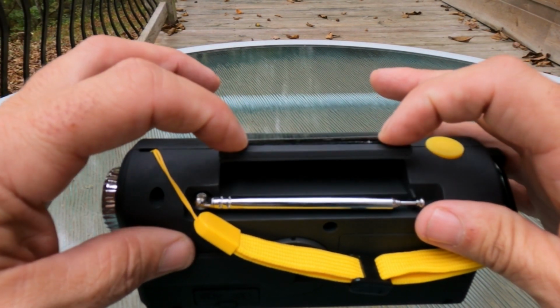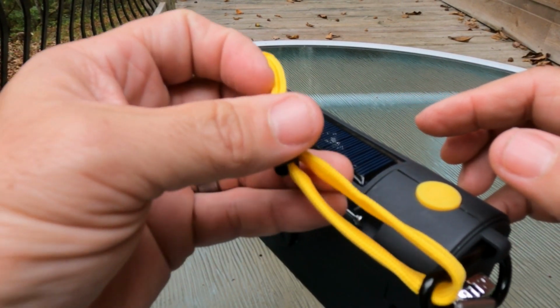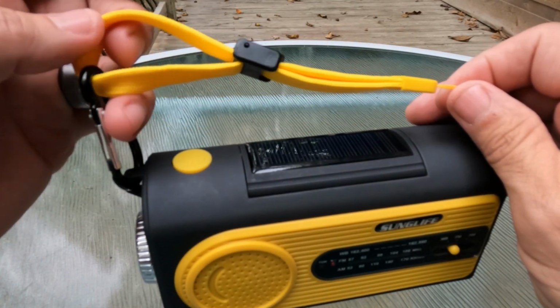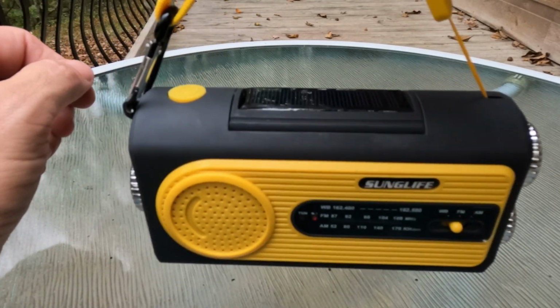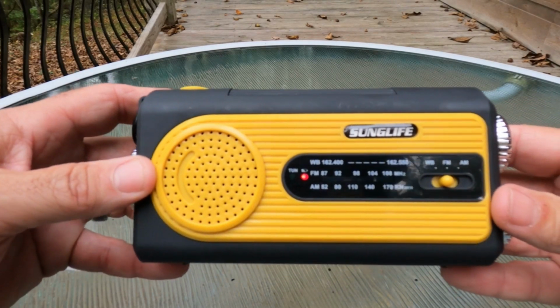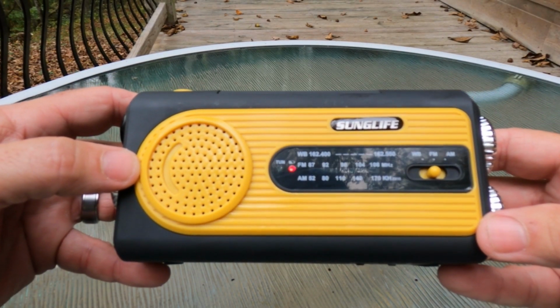So that thing's pretty neat, and it cuts off when you push it back down. Of course, it's got a little lanyard for you to tote it around and everything, and it comes with a carabiner clip on the end. So I just kind of got it like that as a handle. Well, I tote it like a lunchbox. But there you go. This is just a quick review of the Sunglife weather emergency radio.